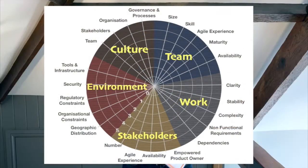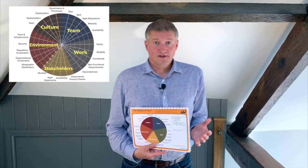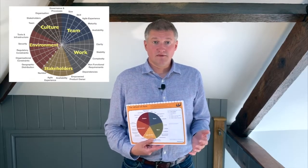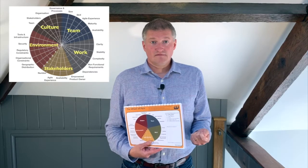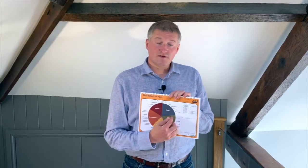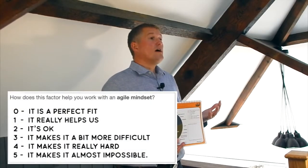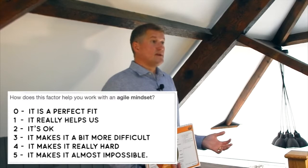It's a wheel, and it's a wheel that has 22 different potential sources of pain that are going to make it difficult for our team to be agile. Or maybe they're going to make it easy for us to be agile. So we score it from 0 in the middle to 5 at the outside, where 0 says, actually, do you know what? This factor makes it really easy for us to be an agile team.